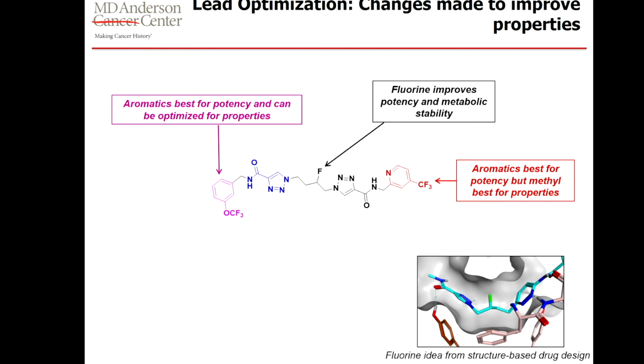It just showed that there was clearly space to put a fluorine on this linker. Okay, and that does improve metabolic stability, and also improves potencies. Okay, and then finally, we continued to look at replacements for these hydrogen bonding cores, and ultimately we found that actually replacing one of these gave us some further help in our properties.